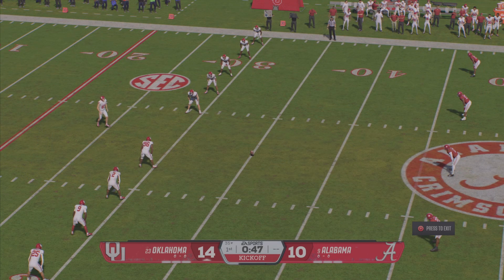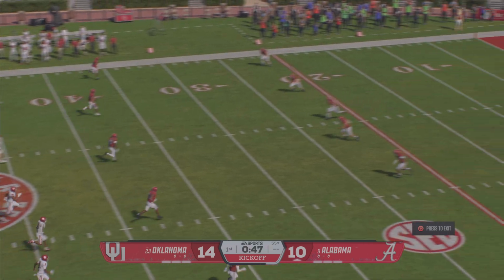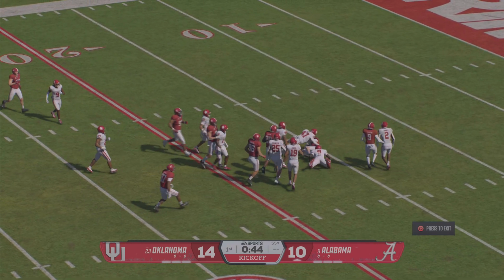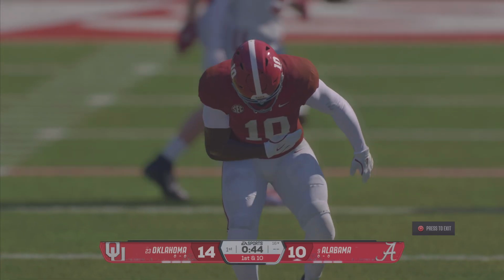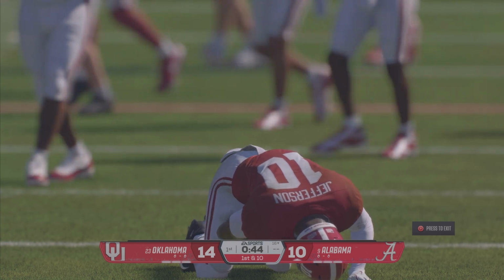Got momentum after scoring that touchdown. Now the kickoff team out there to kick it away. He's going to return it from near the goal line. Makes it to the 16. That's good coverage there. Looks like a man is down on the field after the last play, so we'll take a timeout.